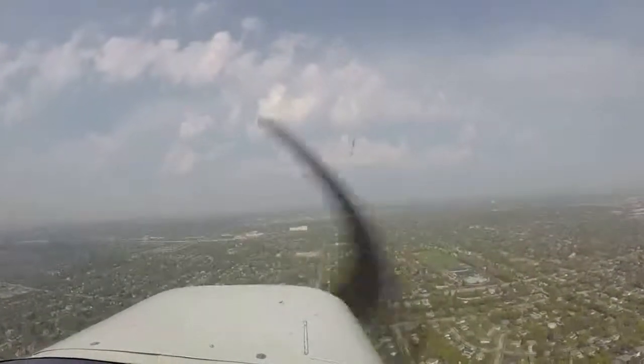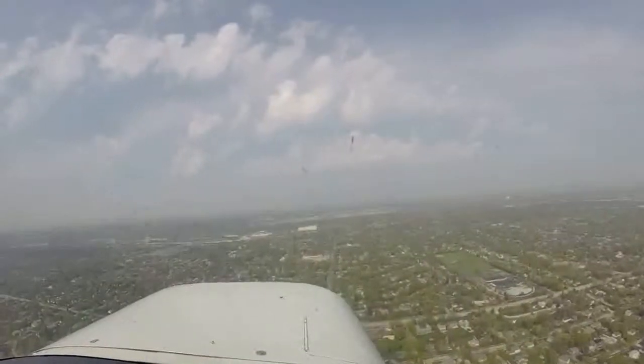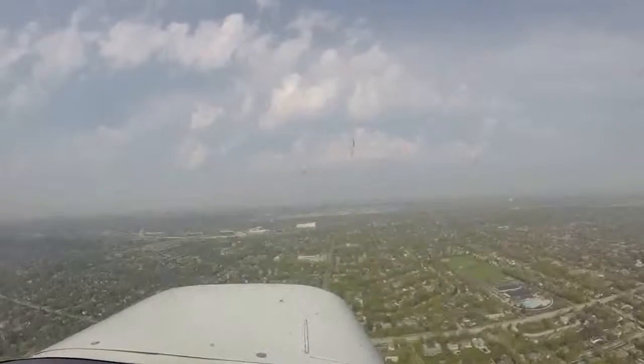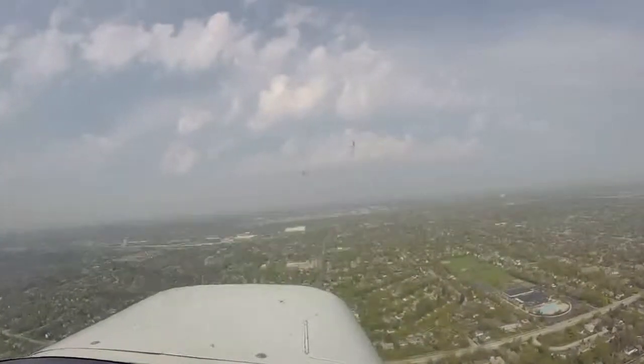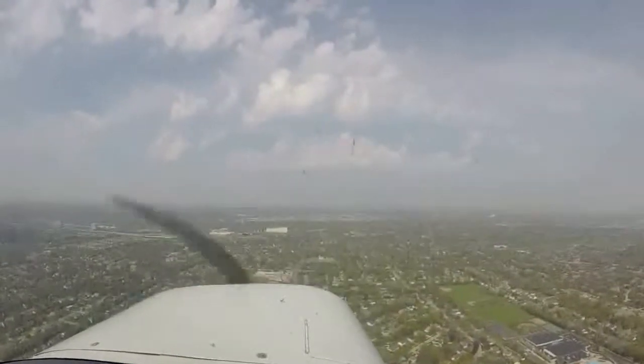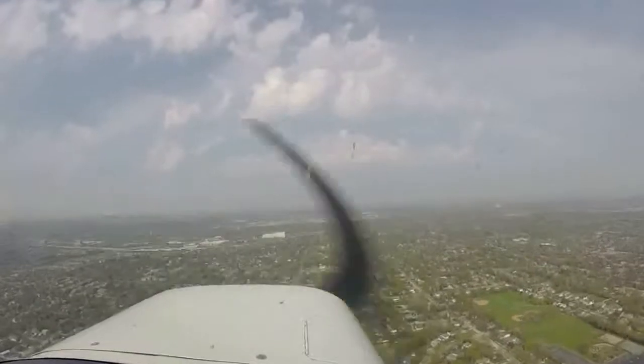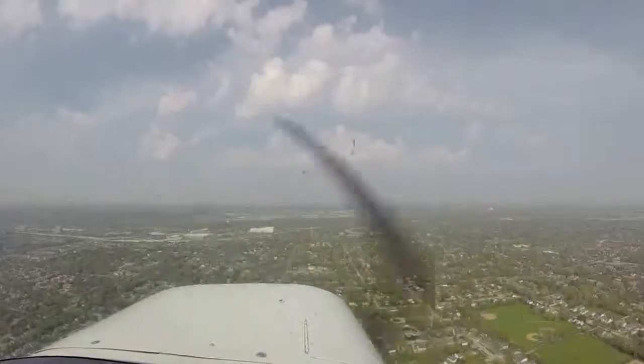Executive Tower, Cessna 01 Golf, three miles east. Cessna 01 Golf, runway 16, clear to land, wind 200 at 8. Clear to land 16, 01 Golf. Please advise we're set for landing.